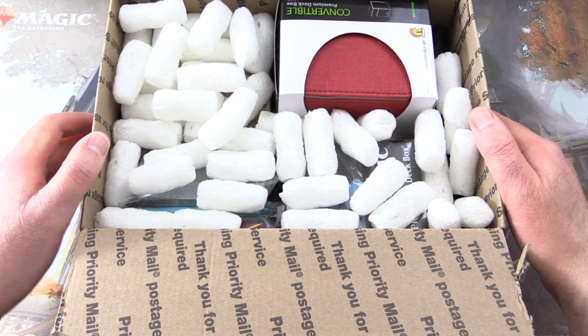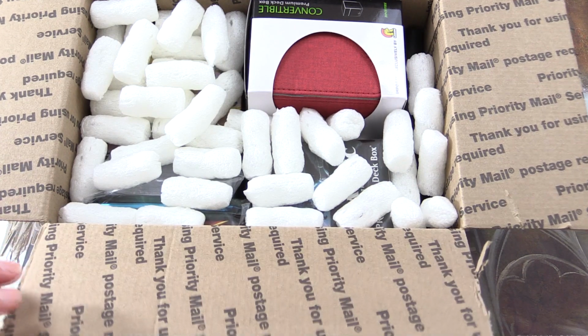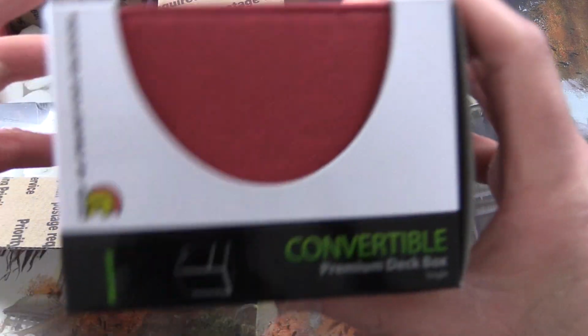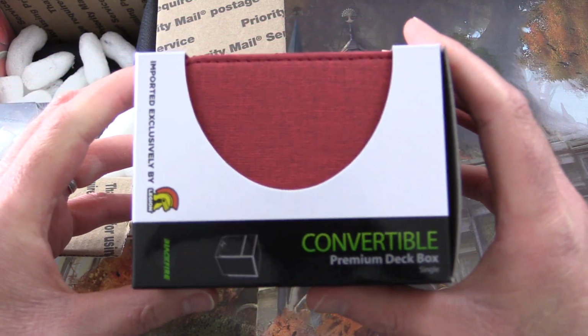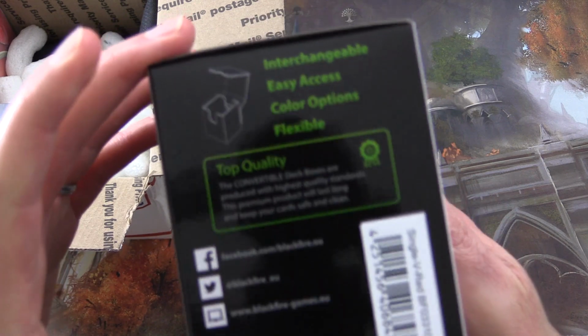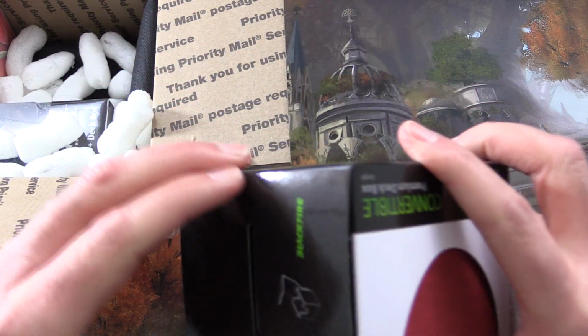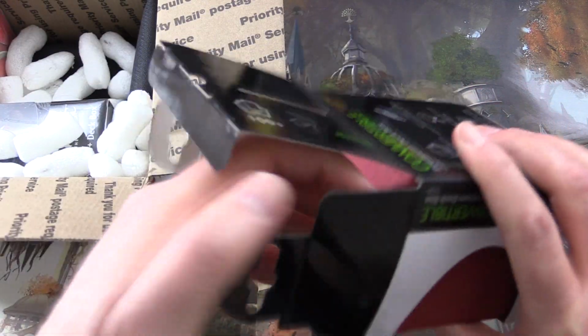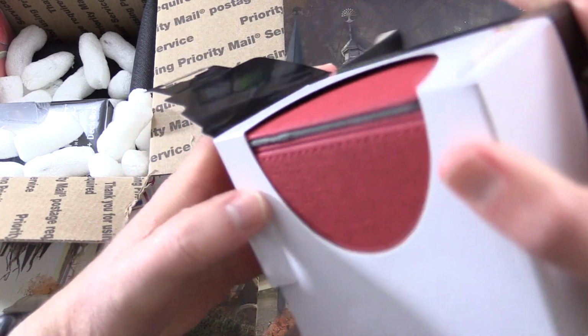So it ships in a rather boring priority mailbox, but let's see what we get here. This thing looks interesting. What is this? Convertible premium deck box. Okay, let's take that out and check it out. Looks like a fabric deck box. It's pretty cool.